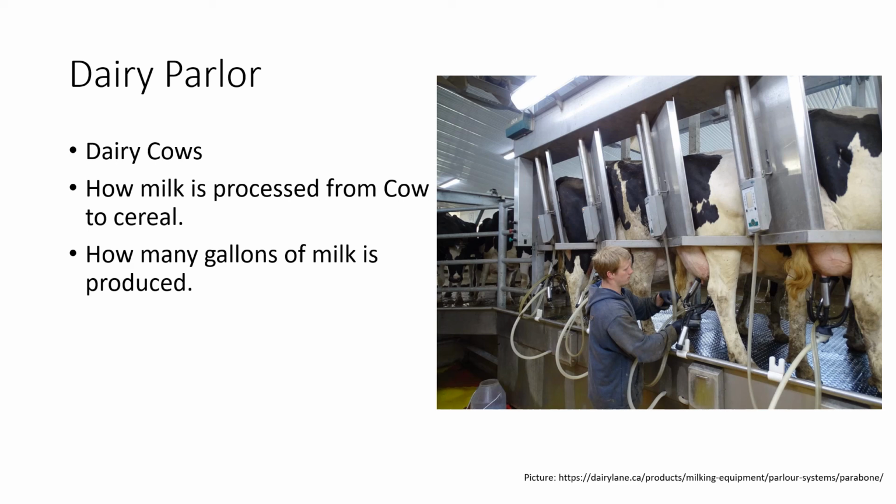The udder is the place where the milk is stored and comes from. They'll put the machine on the udder, and the machine will use some mechanics, and it will suck the milk out of the udder. It will leave enough for the baby, but it will suck all the milk out of the udder. And what will happen then is the milk will then be put in a big holding tank, and that will be what we call pasteurized.